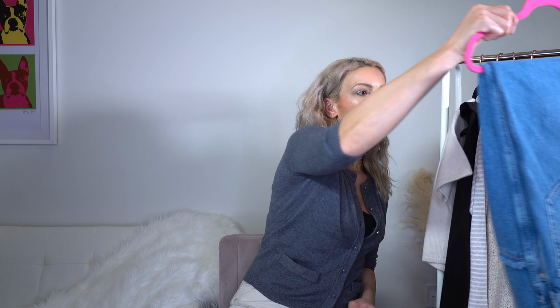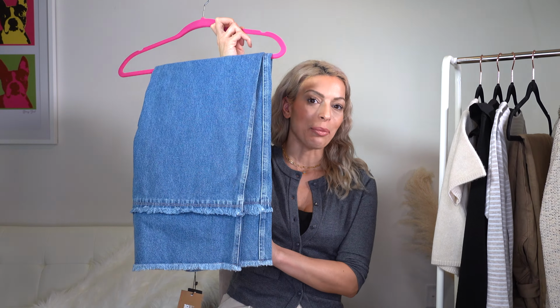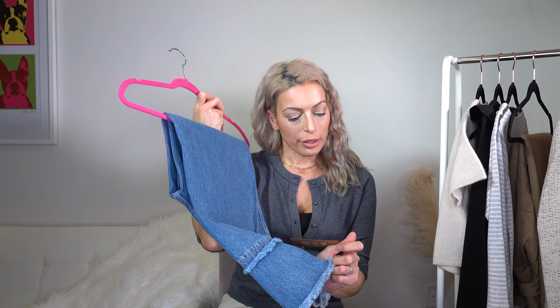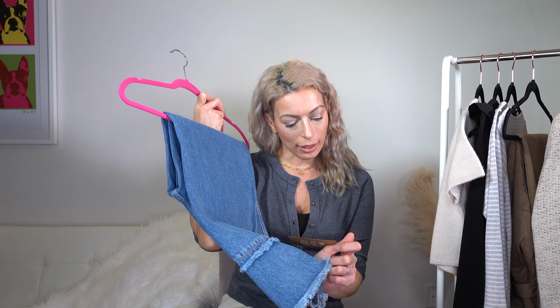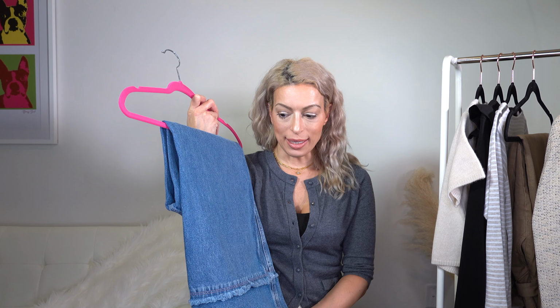Next item are this pair of denim. They're ankle length, very wide legged, and very high waisted. They're by the brand Vero Moda. They're called the Kathy Wide Ankle Jeans. And I got the size 28, which honestly I think I could have maybe sized up one more size. 28 is my true size. Normally I fit all denim in a 28 pretty much all the time.